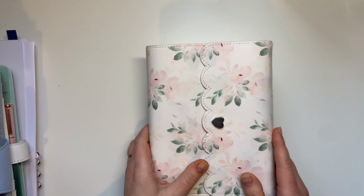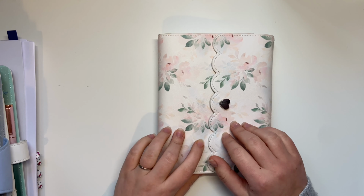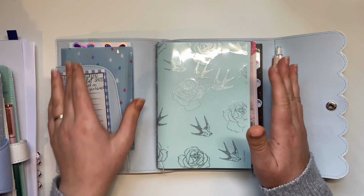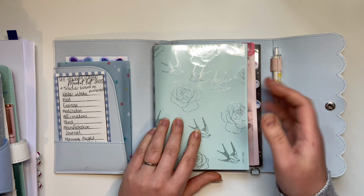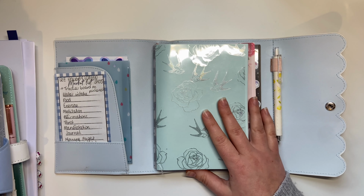So the next one is a Simply Gilded B6. I might change out the cover because it's not really the right time of year for these flowers, but when I set this up it was. It's not really set up as such. I just have some stickers in the front here that I use quite often for this. And maybe I'll take you through the first bullet journal in here at some point. I'm not going to do it today because it's quite detailed.